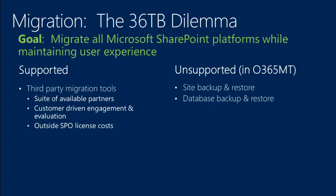There's a number of vendors, and I won't go through the pros of each. Anyway, there are some unsupported methods that may become supported. Somebody might tell you O365 does support a database backup and restore. What they mean is our dedicated offering, and it's different. Things may change in the future, but multi-tenant and dedicated are two different things, so I wanted to clarify that confusion a little bit.